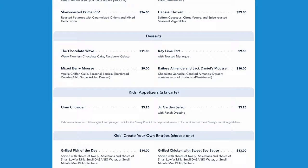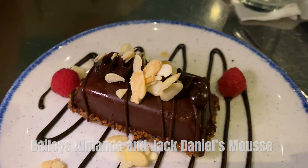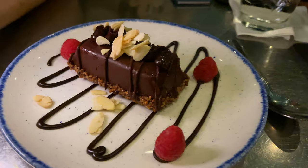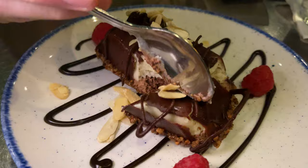The Coral Reef is known for their chocolate wave dessert, but our server recommended the Bailey's Almond and Jack Daniel's Mousse, so we decided to go with our server's recommendation. And it was so good! This is a chocolate ganache mousse with candied almonds and is the only dessert that you can get exclusively here at the Coral Reef.